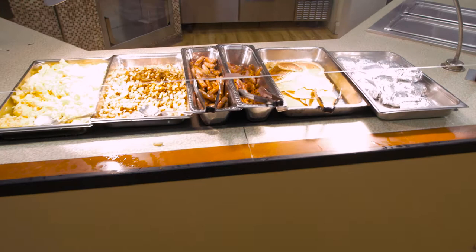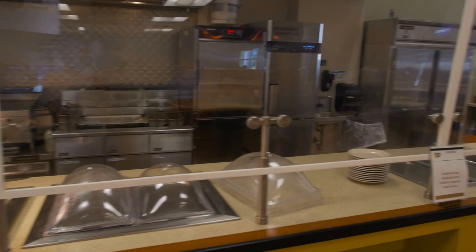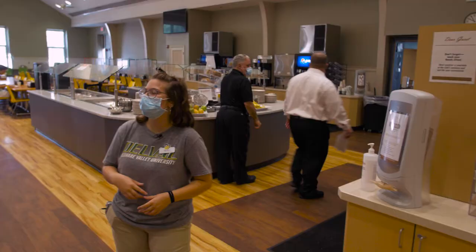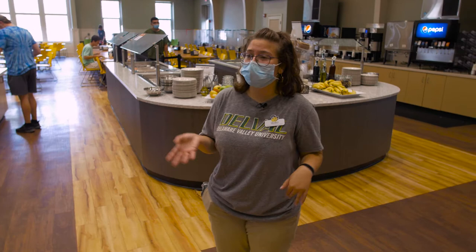We also have a pasta station, and then we have our grill. So that's hamburgers, hot dogs, grilled cheeses, french fries all the time. Then our seasons, so that's our home style section. So your cravings, your fresh food. And then we have our Bravo station, so they have more gourmet options. They do acai bowls, they do sushi, National Guacamole Day, I'm sure they're gonna have crazy options.